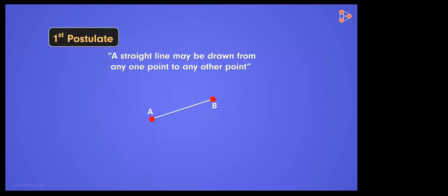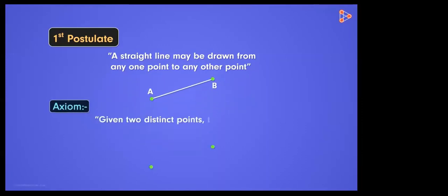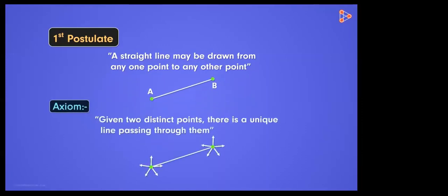the both of them. We can take the help of Euclid's axiom that states, given two distinct points, there is a unique line passing through them. So a line from A joining B is AB. Similarly, the line joining B from A is also AB.